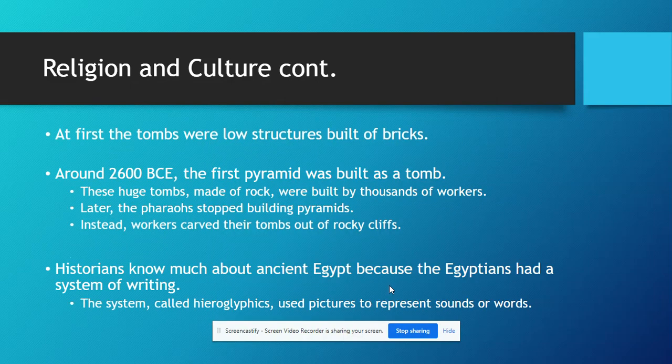There's some videos here that you could watch a little bit later. We're not going to do that right now. There were multiple kingdoms that existed. There was like the Old Kingdom and the New Kingdom that existed in Egypt because they existed for a long period of time.